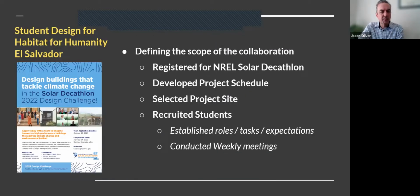So since we weren't going to be pursuing a grant, we were thinking, well, what vehicle can we use to pursue a project together? And that's when it occurred to me, well, why don't we do the annual Solar Decathlon, which I knew was an international competition put on by the National Renewable Energy Laboratory here in the United States, which is a division of the Department of Energy. It seemed like a great vehicle for bringing some structure to the project, because otherwise, if it was just up to the faculty at their college and ours, we wouldn't really have much form to a project.